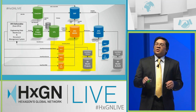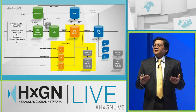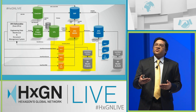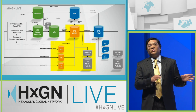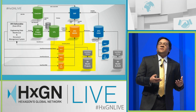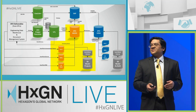The area highlighted in yellow also represents the hosted solution that we're using for contractors who don't have SmartPlant. We actually require that all of our modifications contractors use our hosted solution, but we don't require that of our new build contractors. The hosted solution is essentially the same as Intergraph's cloud solution, but the cloud solution wasn't available at the time we devised the system.